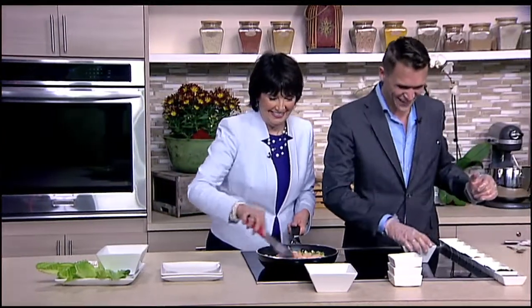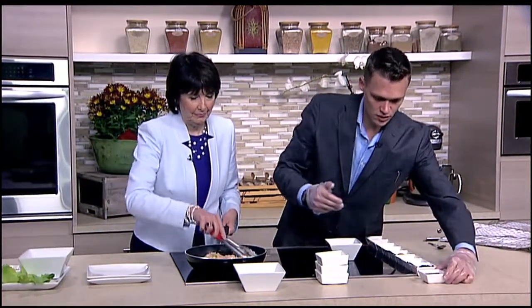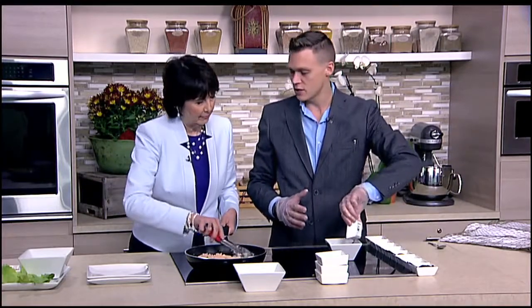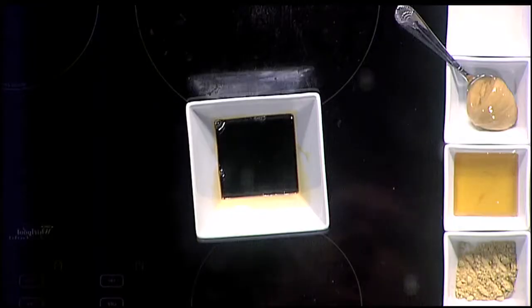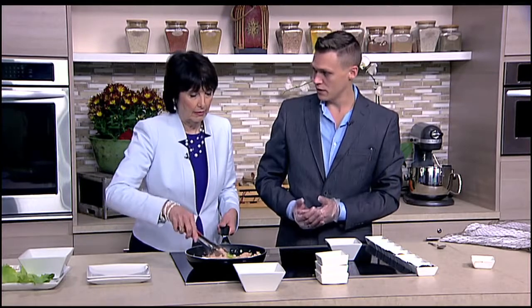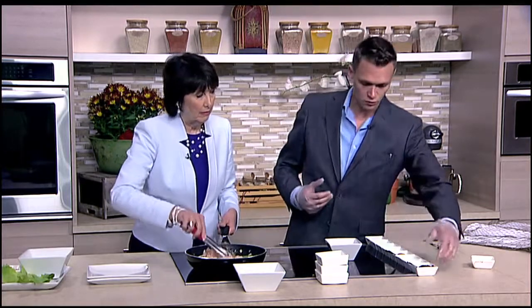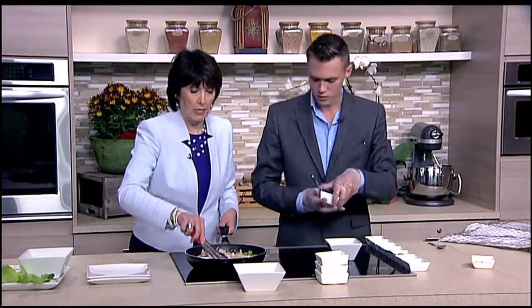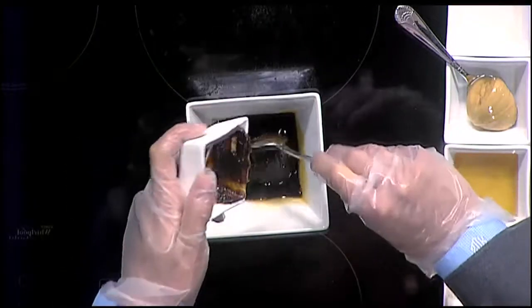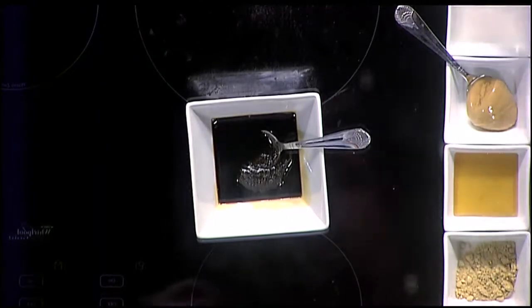Moving on over here, we've got 3 tablespoons of soy sauce. Soy sauce is a base in most Asian dishes. If you have a gluten allergy, you can use coconut aminos, which is gluten-free and kind of the same flavor as soy sauce. When we get customers at Tsunami that are celiac or staying away from gluten, that's usually what we'll use.